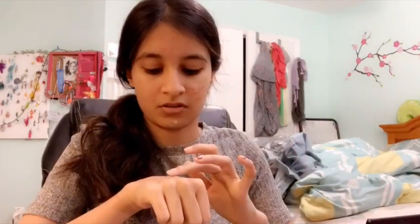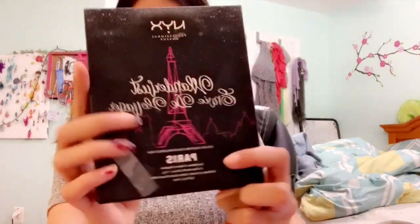So starting off, I don't like to use primer because it makes me break out, so I'm just using my Fenty Beauty foundation, and it's in my skin tone. And all I do is press it into my skin using my fingers. I don't like using a beauty blender because I break out a lot. Most people do their whole face, but I don't, because this just blends really well. And then I take my True Match setting powder by L'Oreal, and I set my whole foundation. And then literally this foundation does not move the whole day, which is super nice.